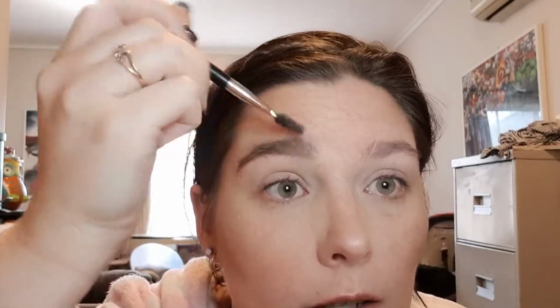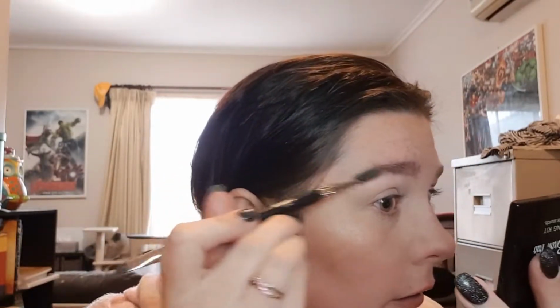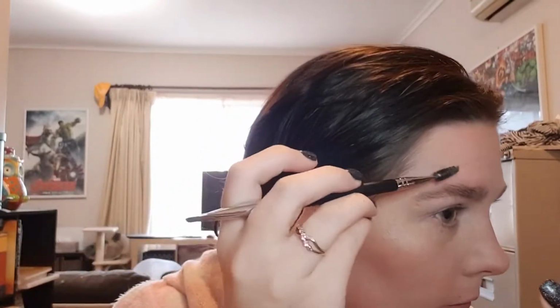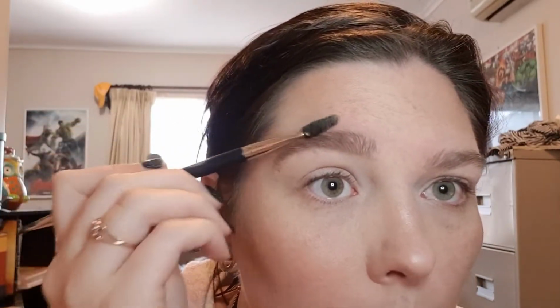Now, I am by no means a brow expert. I am very new to brows. Spoolie out the front so that it looks more natural, because your eyebrows aren't actually really dark there. And then might need to do a little bit more just in here. The reason you spoolie your brows or brush them out is just so you can see where there's any sparse areas. I like to brush backwards as well.